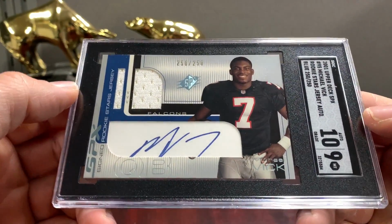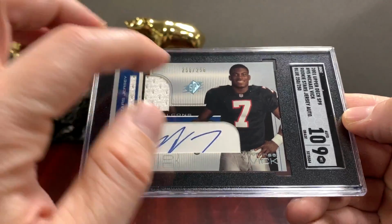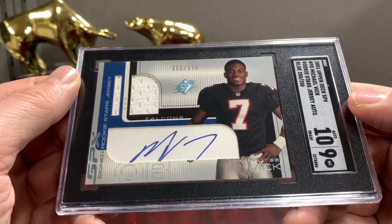SPX Blue. That's actually 250 of 250. So, I'm not gonna list it as a one of one, but it's interesting.